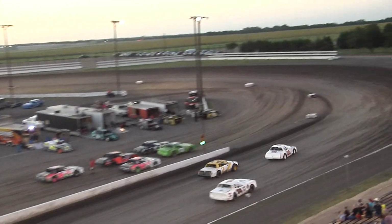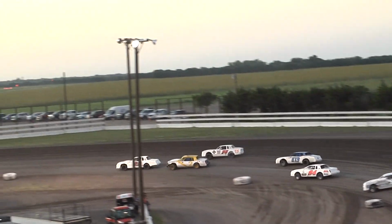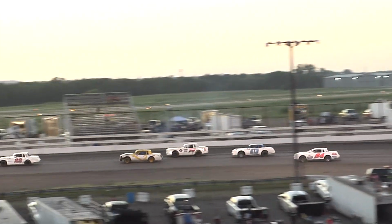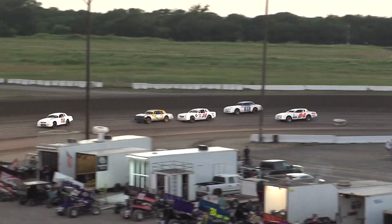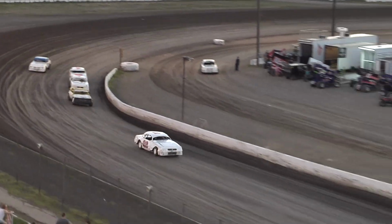Robert Thomas has gone all the way to the back. And now we caught a couple of them around. Let's see if they keep them going. The 1W, Walter Hamilton, he's parked in between one and two. Caution on the speedway.